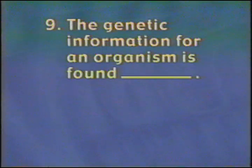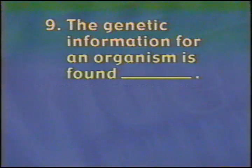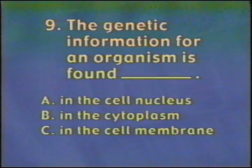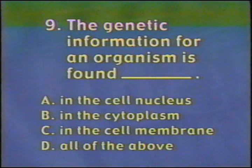The genetic information for an organism is found A, in the cell nucleus, B, in the cytoplasm, C, in the cell membrane, or D, all of the above.